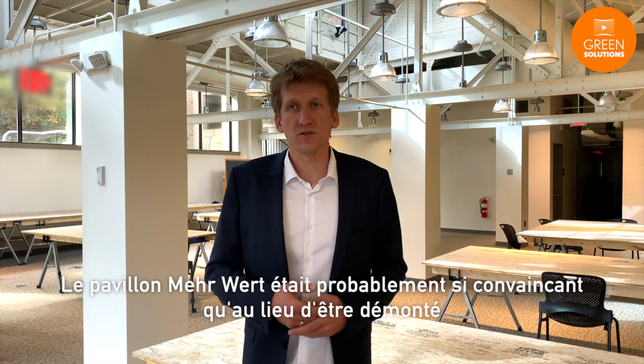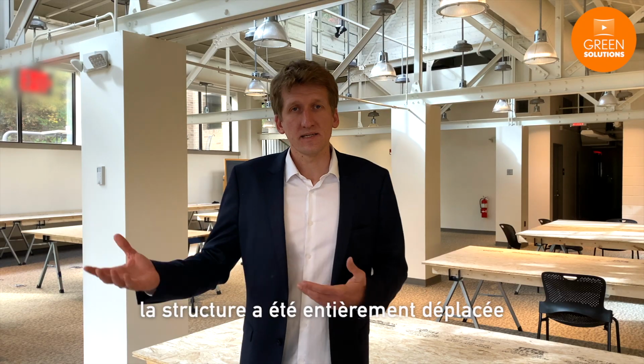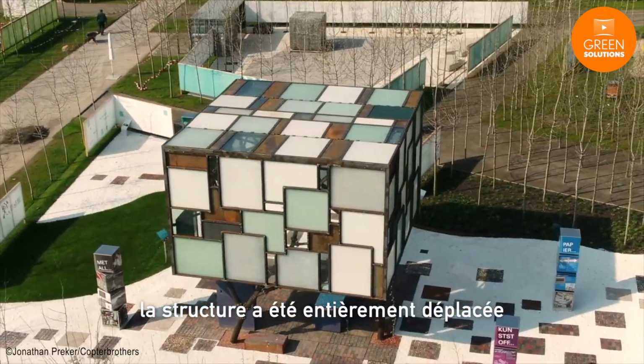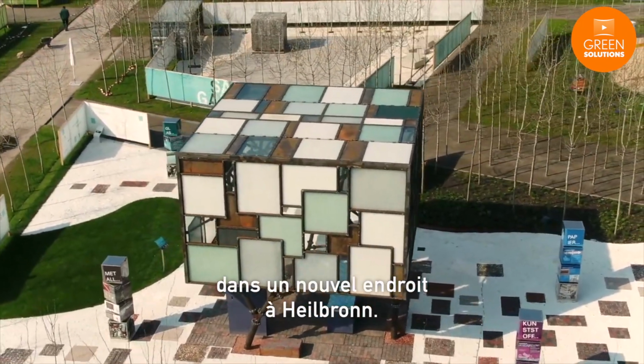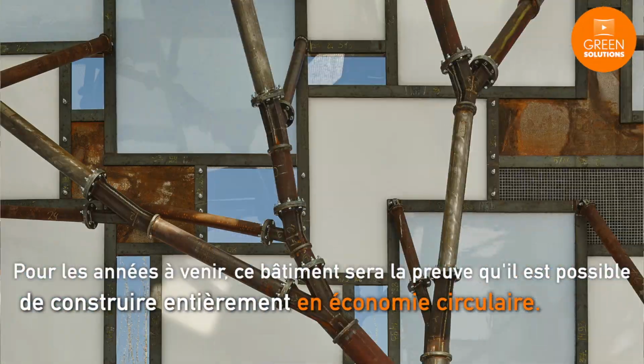Luckily, the Mehr.WERT.Pavillon was so convincing that instead of being disassembled, it was relocated in its entirety to a new place in Heilbronn, where it is now standing for the next years as a proof that it is possible already today to build fully circular.